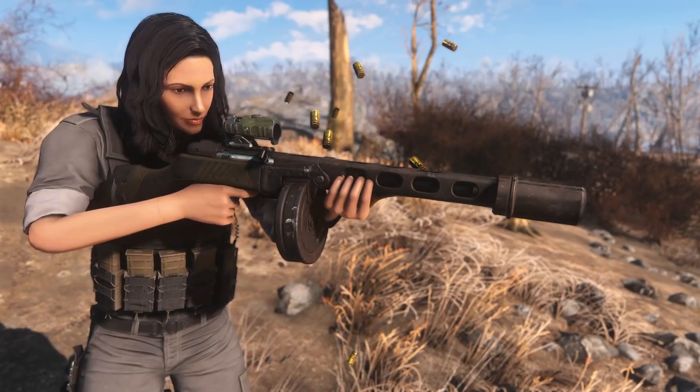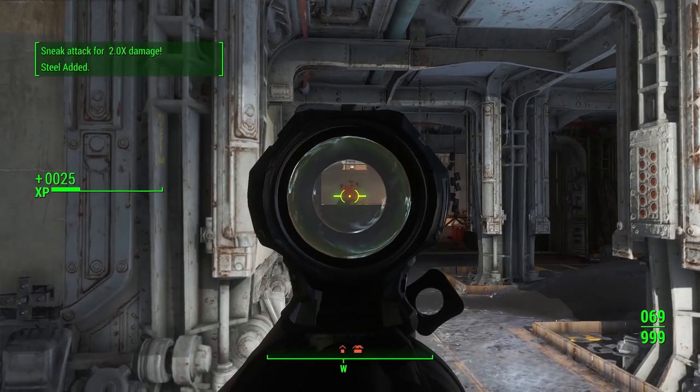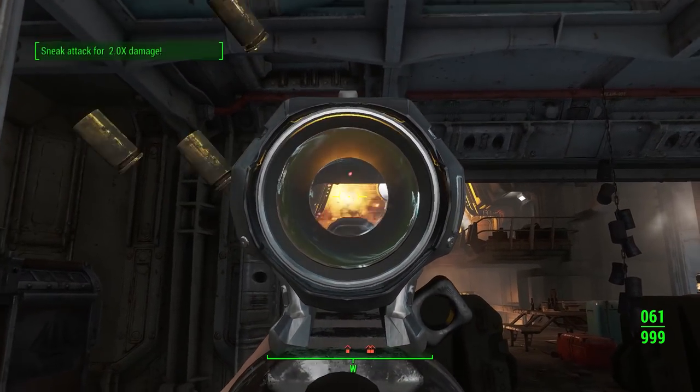And as I saw just recently the PPSh come out, and I was covering a bunch of horror mods, it just felt like it fit so well, getting to mow down zombies or other creatures yet again with this very familiar and fantastic weapon.